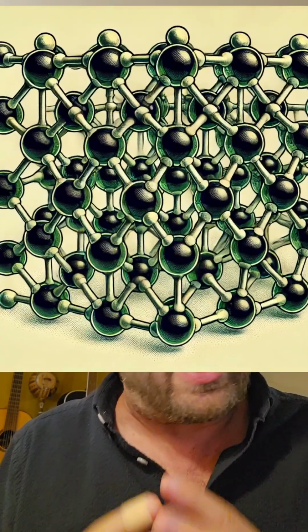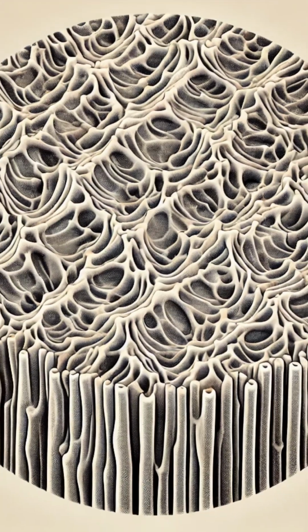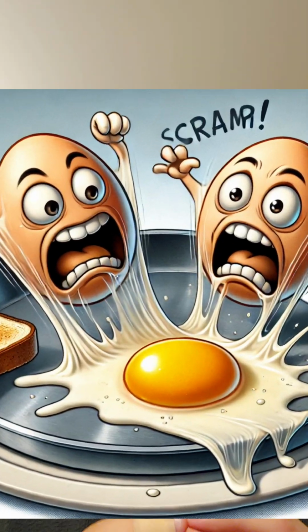What about a Teflon pan, right? Well, it's got this crystalline structure to it. So there's very little ability for entanglement or intermingling. There's a surface bond, but it's easy to break. And so again, we have the ability for rapid crack propagation. That egg doesn't stay stuck to the surface of that material.